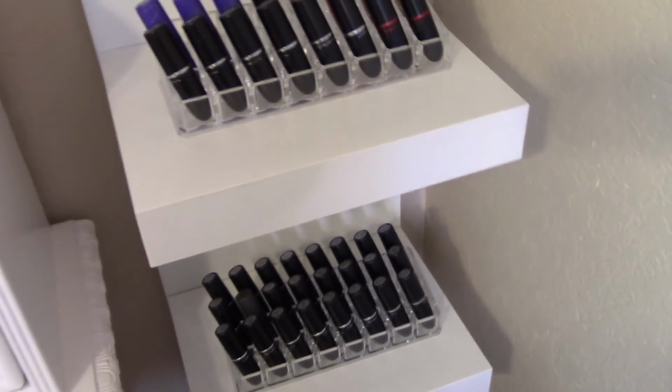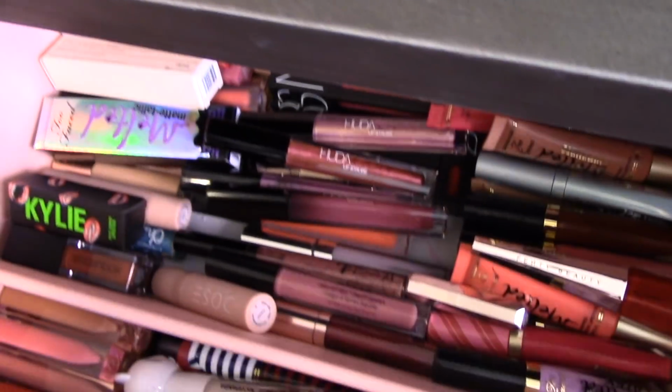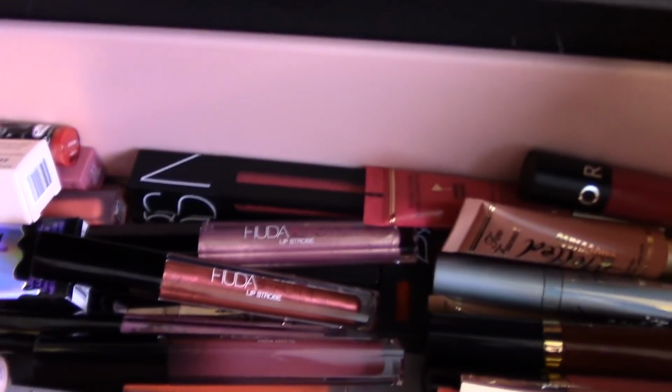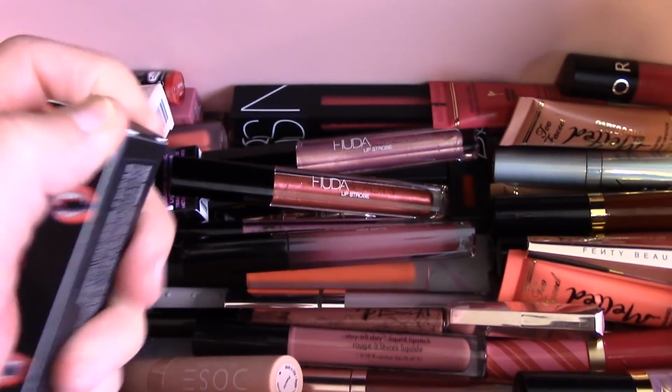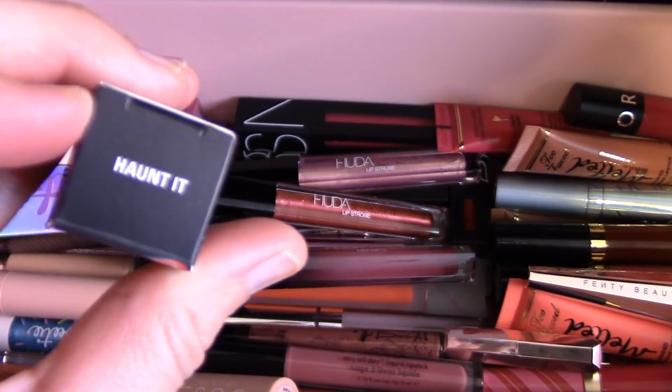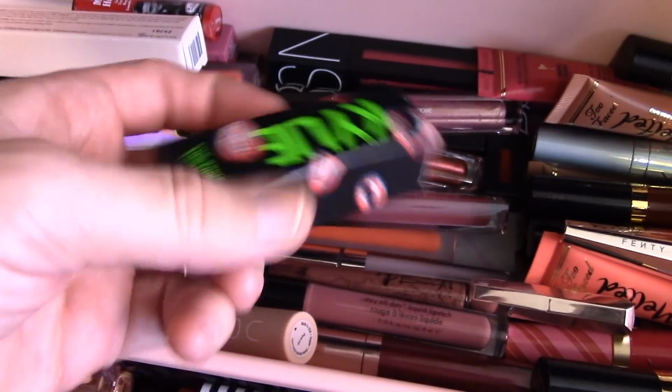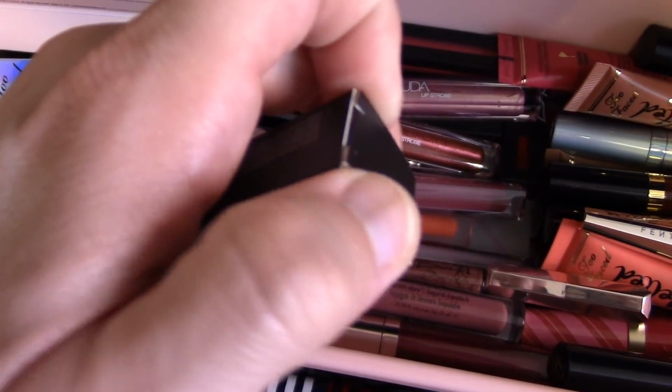What else do we have that we want to use that's really dark and vampy this week? You know what I think I want to use? I have something in my mind. Now let's see if we can find it. Okay, the Kylie, what's it called? Haunted lipstick. Now, I have used this. It's in the box because I really like the box and I don't think I'm going to part with it.